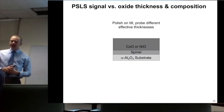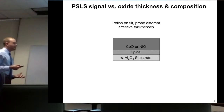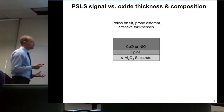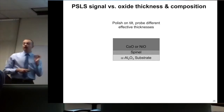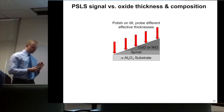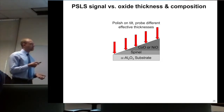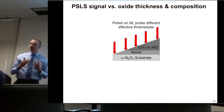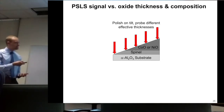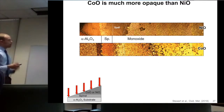And to investigate this, what we've done is create a series of model samples where we've deposited a layer of either cobalt monoxide or nickel monoxide on top of an alpha alumina substrate with a small layer of spinel reaction between them. We can then polish these model samples on a tilt and take PSLS measurements across the small angle tilt to look at what are the effects of changing oxide thickness on our ability to detect that underlying alpha alumina. So here we show some optical micrographs of two different model systems.